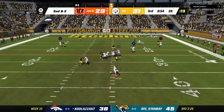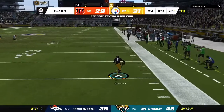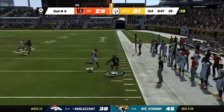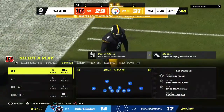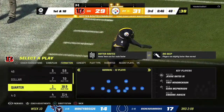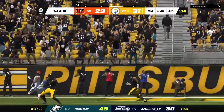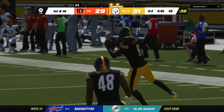On 2nd and 2, Burrow. And now Burrow going to be intercepted yet again, picked up by Minkah Fitzpatrick. And that could turn out to be a giant play, Charles. You got an offense driving to take the lead, but they're turned away on the INT. And I think that we might look back on this in the 4th quarter and say, that was the play of the game.